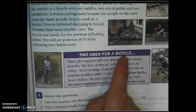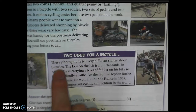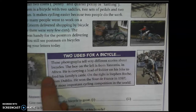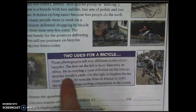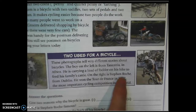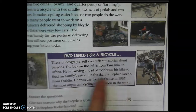Two uses for a bicycle. These photographs tell very different stories about bicycles. The boy on the left is from Tanzania in Africa. He is carrying a load of fodder on his bike to feed his family's cattle. On the right is Stephen Roche from Dublin. He won the Tour de France in 1987, the most important cycling competition.